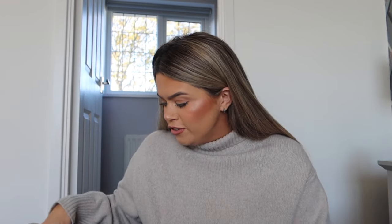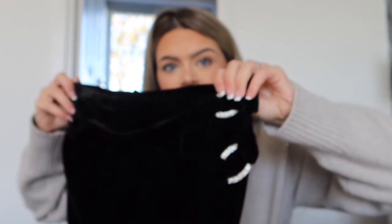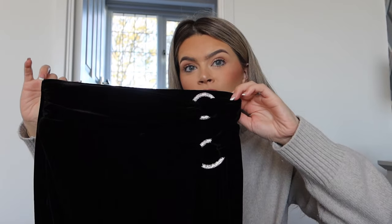So let's show you my outfit first. I probably will put it in this vlog tomorrow night, what I get, show you my outfit on, because I'm not going to try it on right now just because I'm all cozy and it's cold. But I got this black skirt with silver buckle detail, and it has a little slit up it as well. Like I say, I'll show you it on tomorrow night when I'm all ready, but I thought that was really nice and kind of Christmassy a little bit.